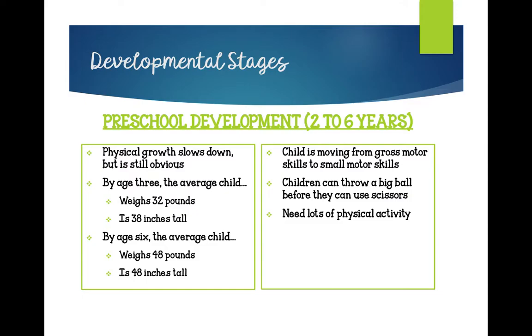The child moves from gross motor skills, meaning using things with the whole hand or the whole arm, to small or fine motor skills, which is using the fingers. So children can throw a big ball or catch a big ball before they can use scissors, before they can grasp a pencil properly, things like that. When you see children start to work with pencils and crayons, they'll go from using their whole hand to manipulating the fingers more. That shows the development of the fine motor skills. Children in this age of development need a lot of physical activity.